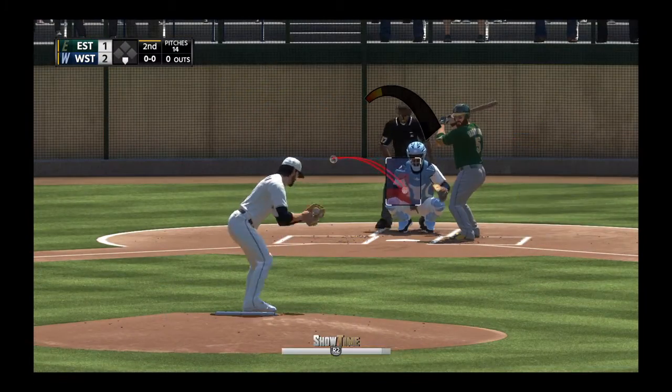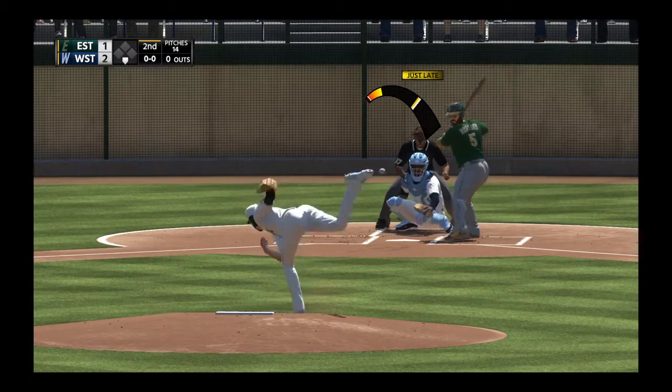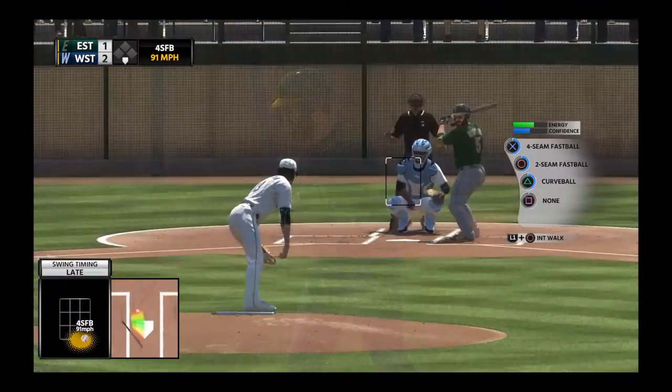Digging in, Justin Freeman. He'll lead it off here to begin the second. Try to check it, and it's 0-1. Freeman.